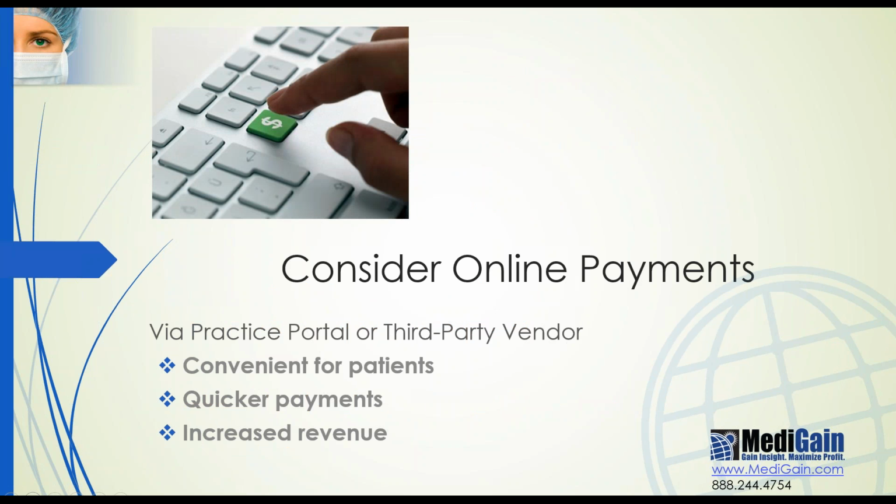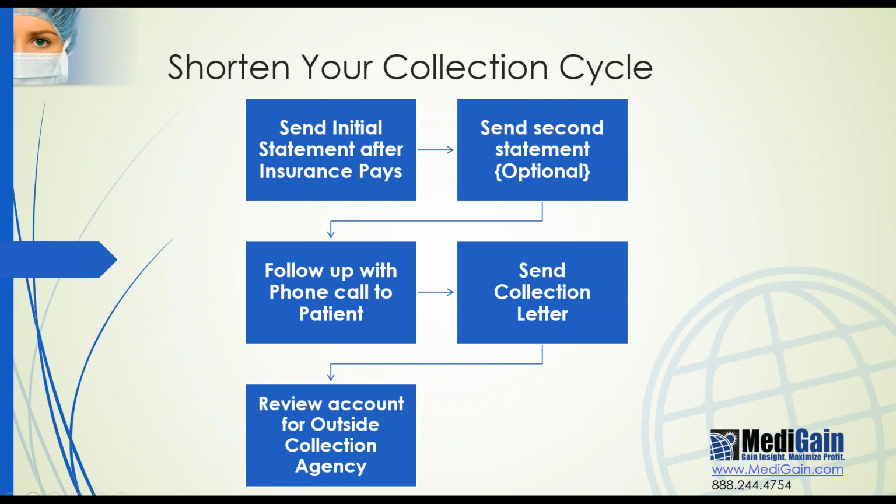So considering online payments, whether it's a practice portal through your EMR system, and most have it now. Didn't used to have it even a few years ago, but they've all kind of jumped on the bandwagon. The one downside to that is you may have to shift where you're having your credit cards processed, but that is something that can help you get paid faster. It's convenient for the patients. You're going to get paid quicker, and at the end of the day, I think it increases your revenue.